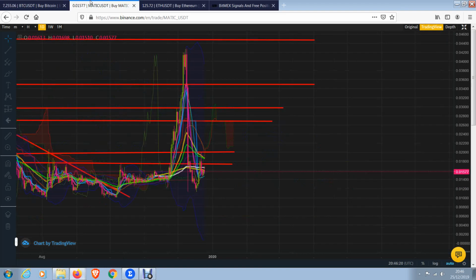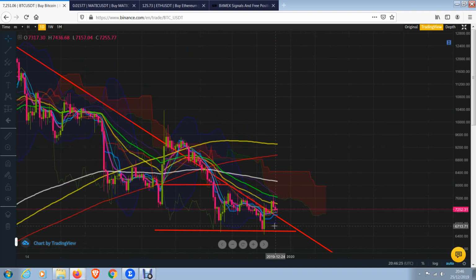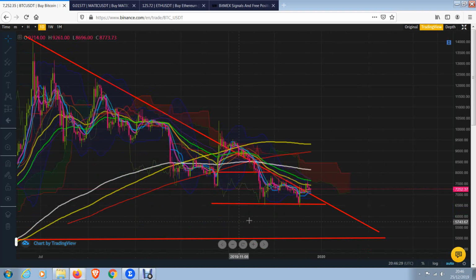We were very lucky to catch that Matic bottom and top. Let's not waste that opportunity to find the next big thing, which is likely to be Bitcoin, but not for quite a while yet.